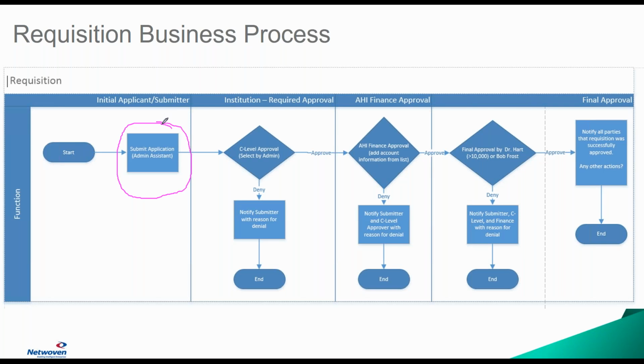Someone submits a requisition. It goes through the first level approval, second level approval for finance, and then third level approval. And you could see with third level approval, we have basically a statement that says if it's greater than $10,000, we go to one person, otherwise we go to another.